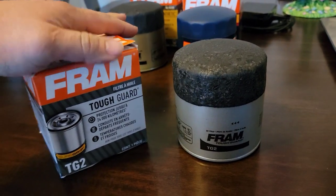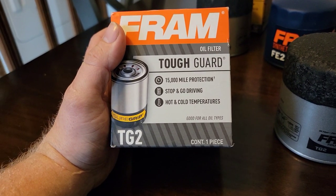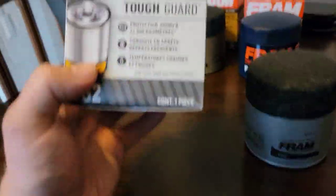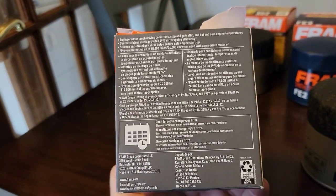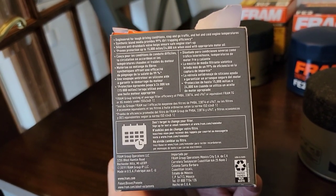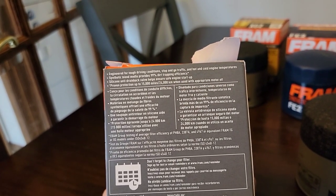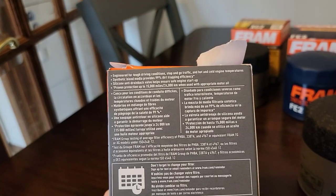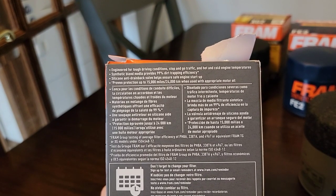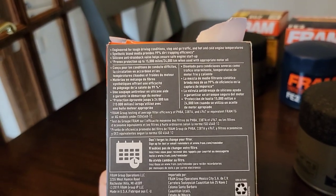Now, what's the claim here? It says this is a 15,000 mile protection, hot and cold temperature. 99% efficiency, 20 microns, let's see. Hot and cold temperature synthetic blend media provides 99% dirt trap. Oh, so it is a synthetic blend media. Silicone anti-drain back valve helps ensure the engine startup. Proven protection up to 15,000 miles used with appropriate oil.